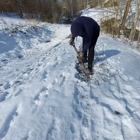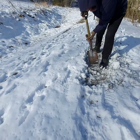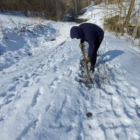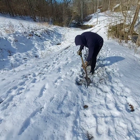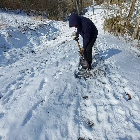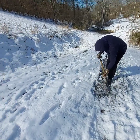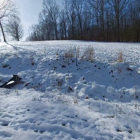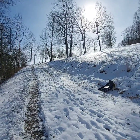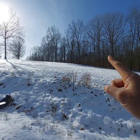You can see the layers of ice and snow. You have to loosen it, otherwise it'll be a while before it goes away, because this is the north side of the house where it does not get a lot of direct sunlight, so it's a lot colder here. You see, that's our driveway right there, going up, and our house is right over there somewhere.